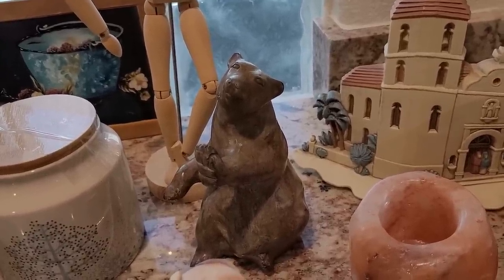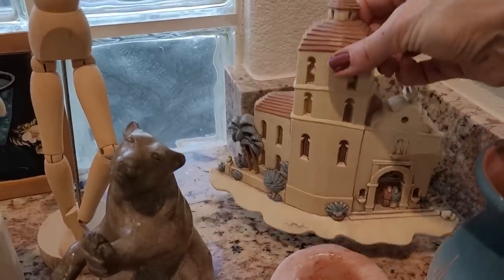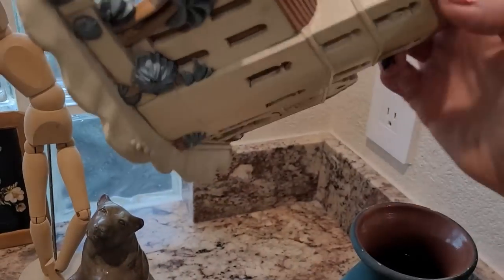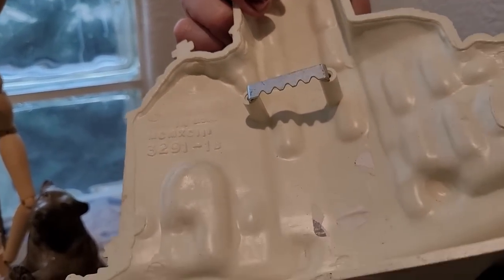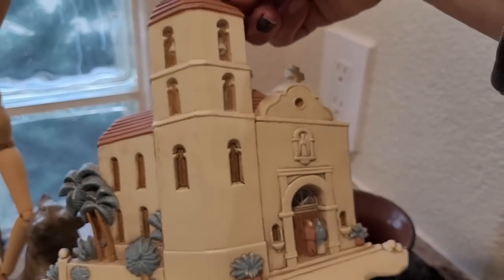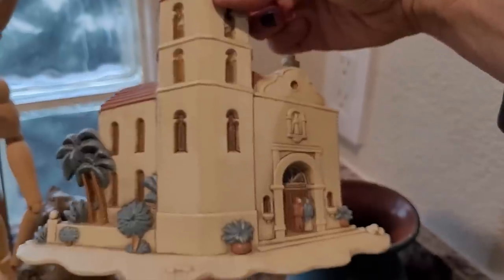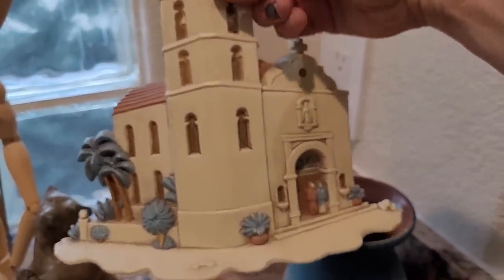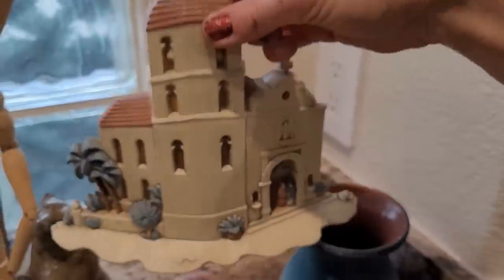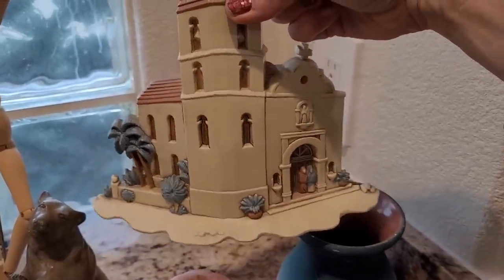Back in the corner here, we have a little vintage wall hanging. It's a burwood piece. Really fun, no damage, very 70s. It's a mission. I love the pinks and browns and blues. I believe I paid $3 for it. I am going to ask $20.